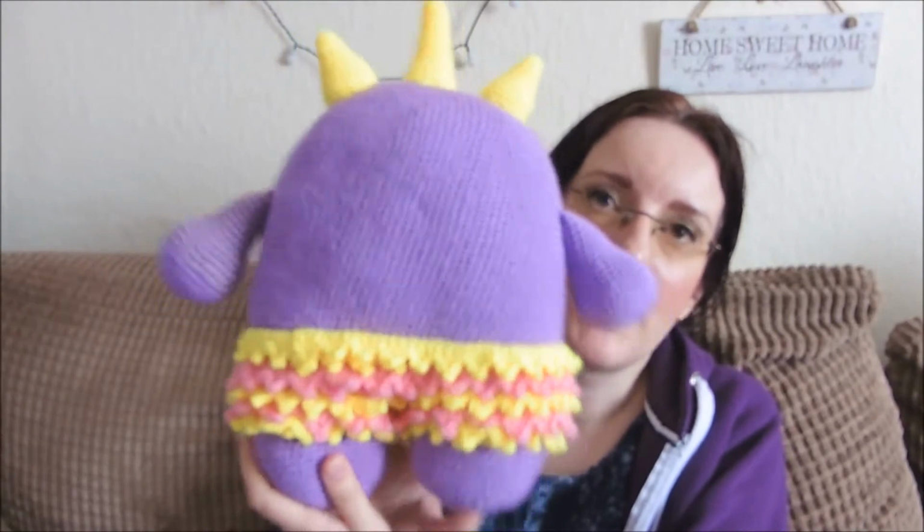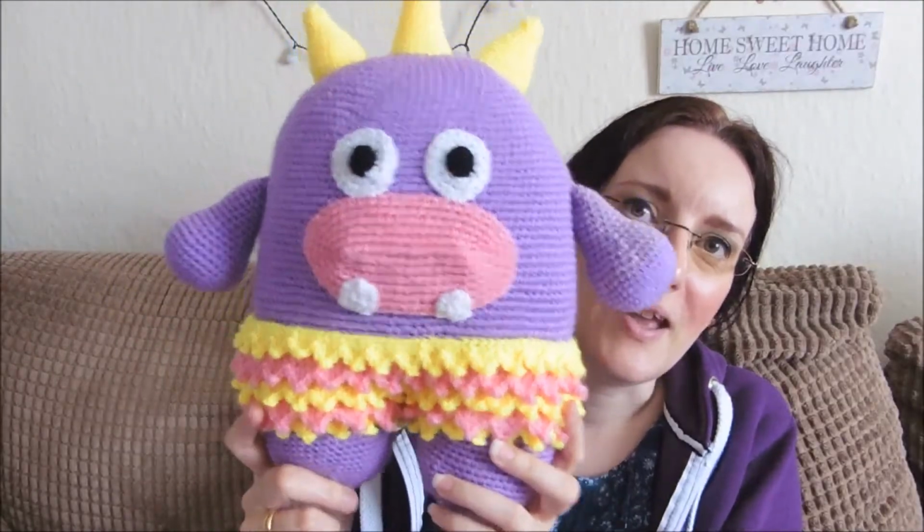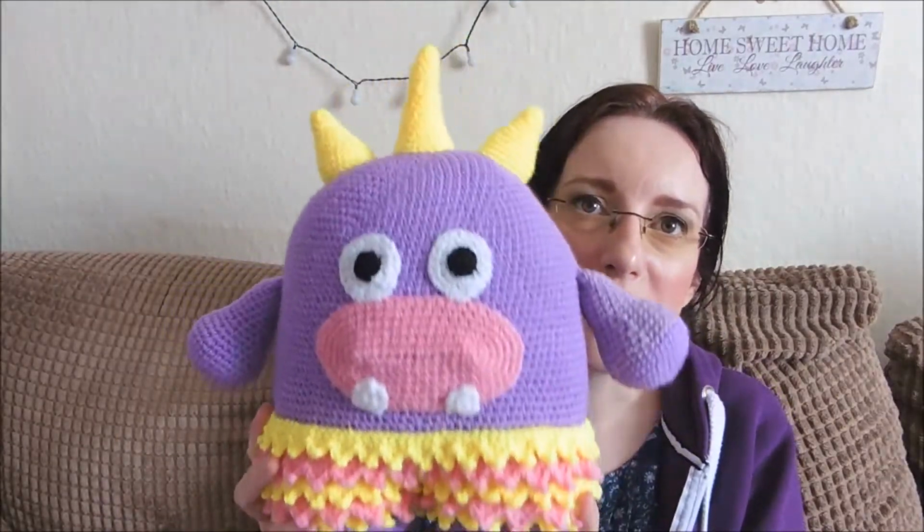That's it at the back. So it kind of almost looks like it's got a frilly skirt on, I think. And these here are supposed to be teeth. But really cute, I think. So it's a nice big one. It did take a lot of stuffing.